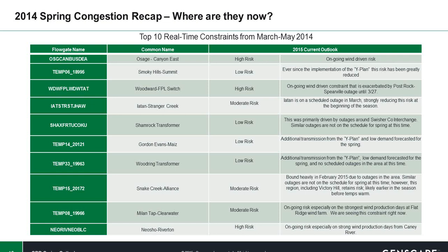you can see the top 10 real-time constraints from last spring. And basically, from last spring to now, there are 3 things that have changed. 1 is that we have additional transmission from the Y plan. 2, there were specific outages last spring which are not on the schedule for this spring. And 3, overall, on the aggregate, we're anticipating weaker demand this spring as opposed to last.